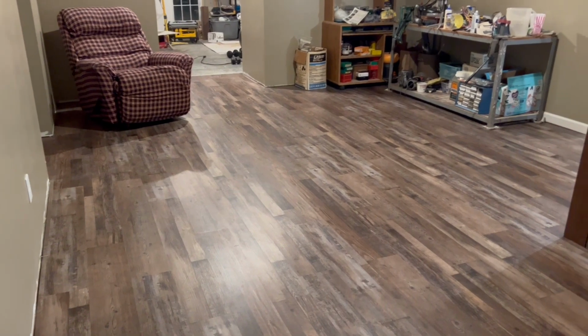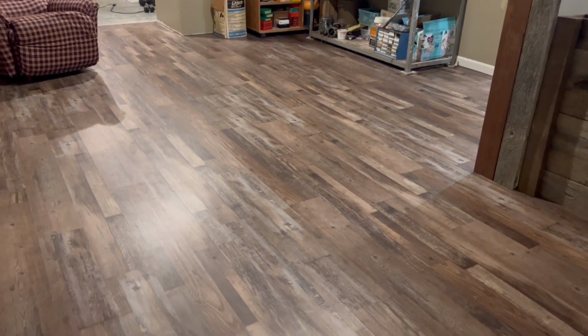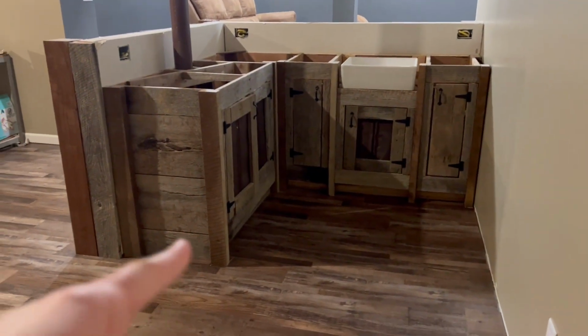All right, here's the flooring. It's done and it looks amazing. It definitely needs mopped, so I already know it's dirty, but it looks so good. I love this flooring. It's very rustic looking. I like the different colors and variations in it. It actually reminds me a lot of the barn siding, so I feel like it's a perfect match.